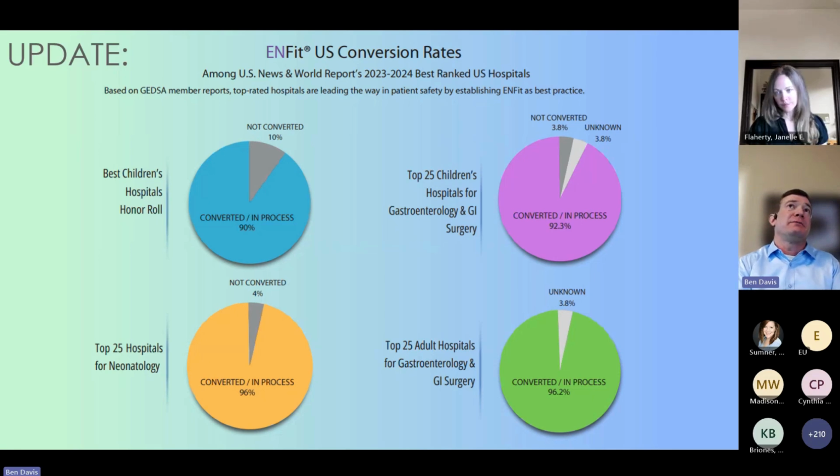I think this is very encouraging too, because by looking at the best ranked hospitals, hopefully they're best ranked because they're the best, and we feel like they're setting ENFit as a best practice. So we're anxious to see what the 2025 listing will be, and keep an eye out for that, because it should come out later this year.